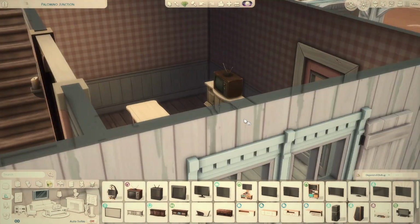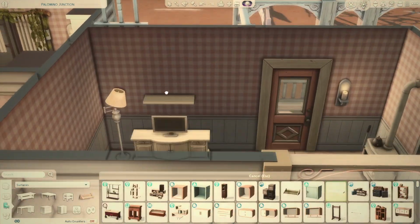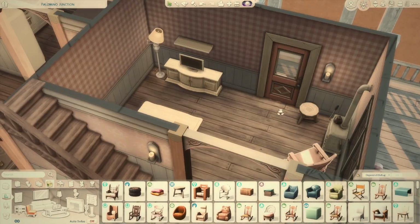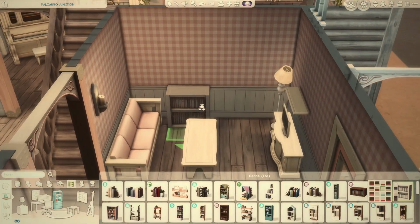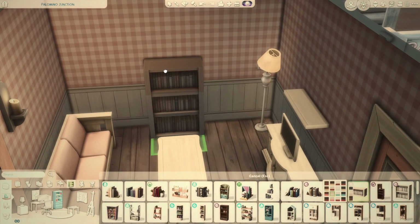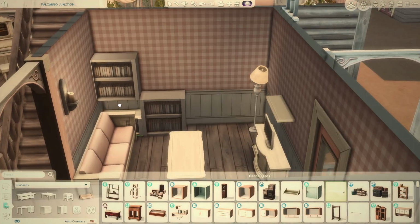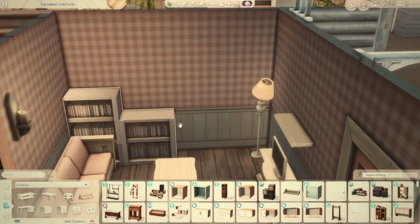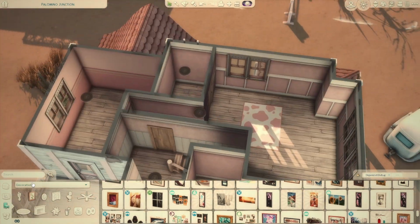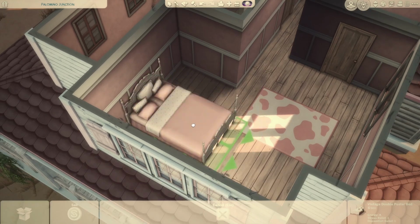I used some of the new furniture, like that console table, or is it an entertainment table? I don't know what that's called. And the coffee tables from the new pack too. I wasn't sure what I wanted on this wall over here, so I just put some bookshelves around. I did the same thing with the upstairs office because I didn't want to put a lot of wall art, and I didn't want to put holes all over the walls, because that's what I usually do if I don't want to put wall art.